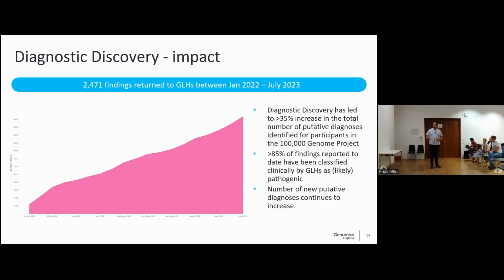And just to give you an idea of why that is valuable and why I'm bringing it up, on top of the diagnoses that had gone through the first round of the 100,000 Genomes, they added a 35% increase. That is equivalent to more than one of those labs. The majority, 85% of those findings, when they return them back into the health service, end up being reported. And it's not plateauing, the number of diagnoses that they're providing. That's 2,500 families that have benefited from that effort.